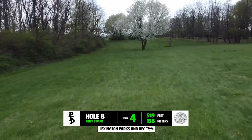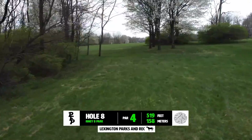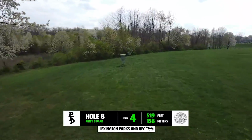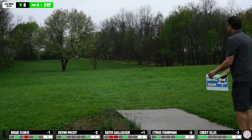Hole 8, par 4, 519 feet. People are either going to go this left side that the drone's flying right now, or they may go big hyzer around the right side. Landing in this area should give you a pretty simple approach. This slope on the green tends to roll away sometimes, but the grass is high, the grass is wet. Probably going to stick.